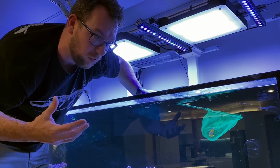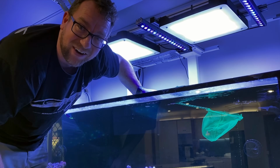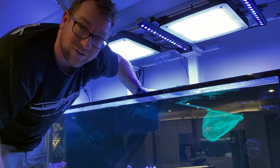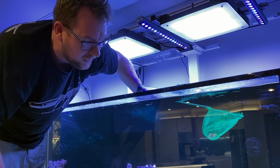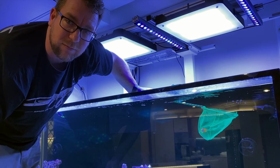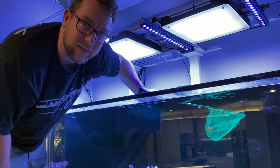I didn't have the camera rolling the whole time because you're pretty much just going to see my back and backside. So I made sure once I caught him, I got some footage for you. It was probably about 10 minutes total of chasing him. I did have 2 nets, but one net got the job. Once I got him into the corner, poor little guy's a little bit scared, but I'll get him back in the holding tank with the other fish, and hopefully he'll be a little less lonely then.